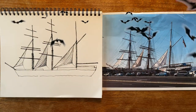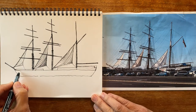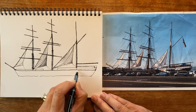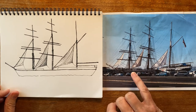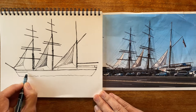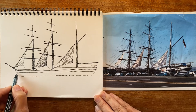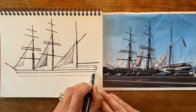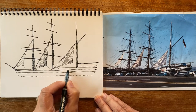Before we get into all those ropes, I'd like to add a few more details on the hull of the ship itself. Let's add a second line right at the deck. It just has a little edge to it. I'm basically drawing that white line. Now just below it, about a third of the way down, draw a second line. That's that other white line. That is some trim painted white. The rest of the hull is painted black. We might decide to color that in later, to shade it in later.